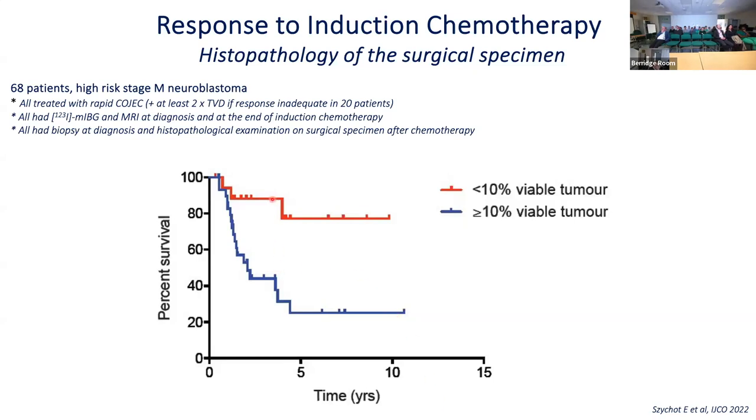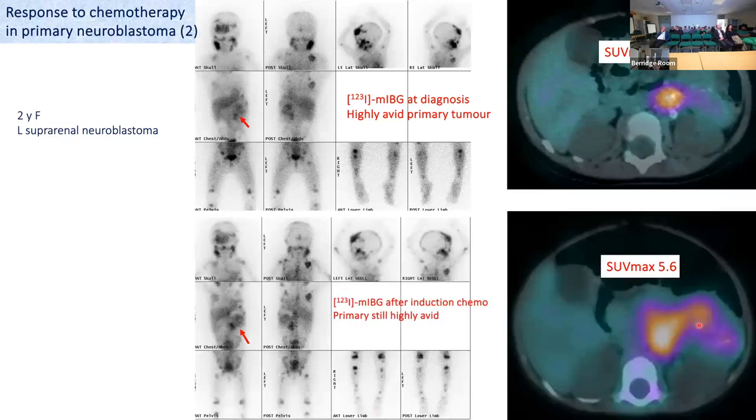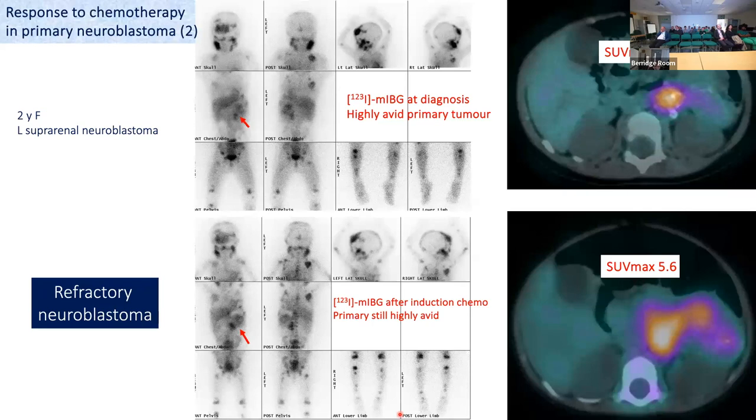And in our study, which we also published recently, if there was less than 10% viable tumor, this tumor had a better survival compared to the group where more than 10% viable tumor remained in the surgical specimen following chemotherapy. So sometimes we have the opposite things. We have seen an example of a neuroblastoma that following chemotherapy entirely resolved, the immediate result. This is an example where there is no resolution at all. You can see here the primary is very avid, and following chemotherapy is still very avid. I believe it's slightly more, but it's still avid. So we saw refractory neuroblastoma.